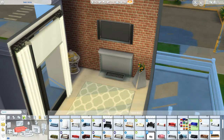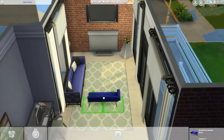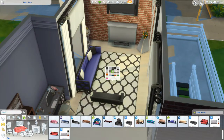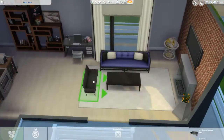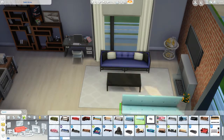Except for the fact we actually put in one of those giant TVs that we got from the outdoor living stuff pack, I think it is. Not garden stuff. I can't remember which pack it was, but we got these giant movie screens, so we actually do put those downstairs outside, kind of as an entertaining space.